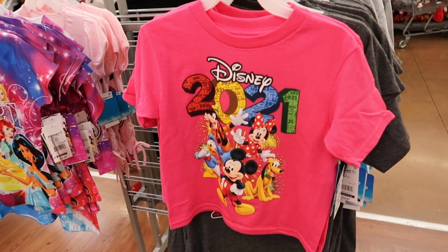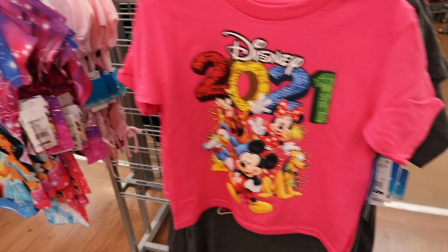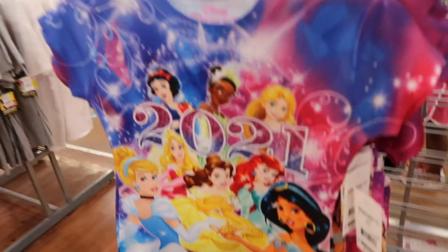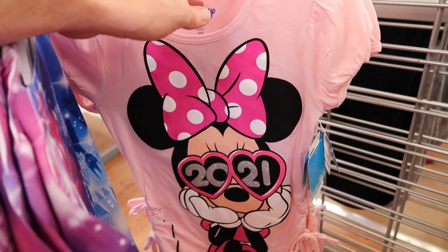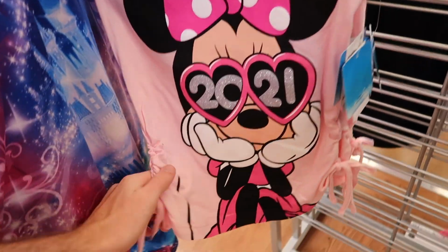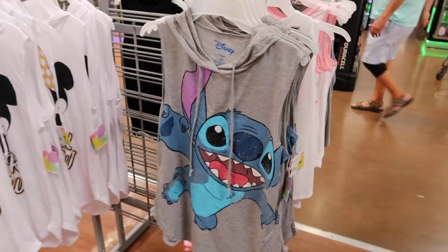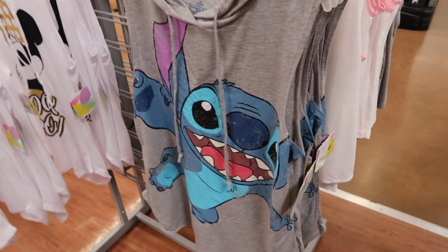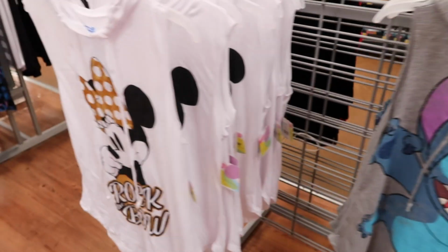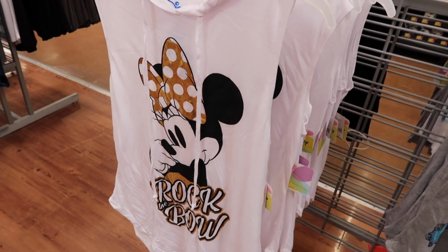And then over here for $10.97, they have dated shirts, which is kind of cool. They got the Fab 5 here, 2021, and then they got most of the Disney princesses here for $10.97. And then they also have a 2021 Minnie Mouse. This is kind of cool. She's in her sunglasses. Also has the ties. These are $10.97. They have these cool sweatshirts too. They're not even sweatshirts, they're like sleeveless. This would be cool for the pool too. $12.97. They got Stitch here, and then they also have Minnie Mouse Rock the Bow.